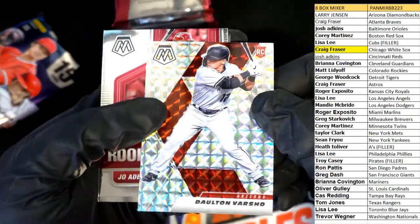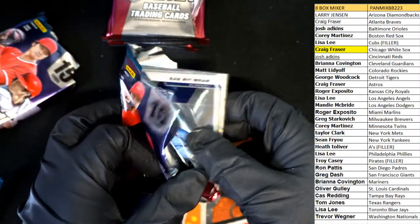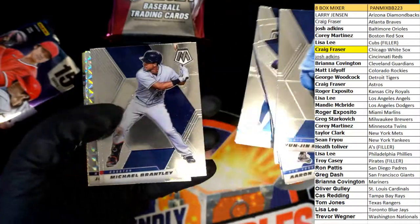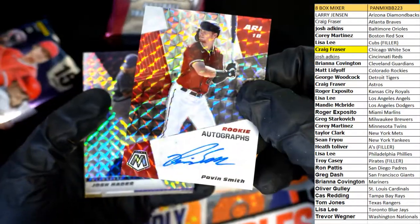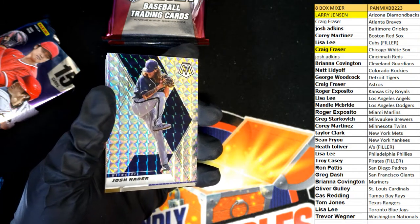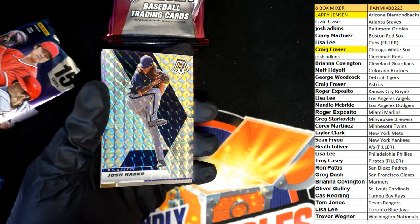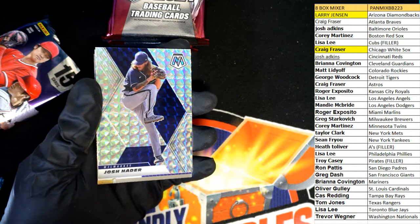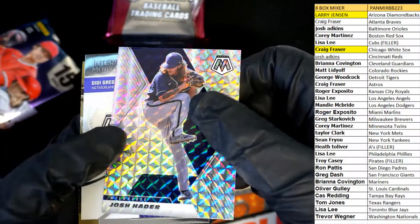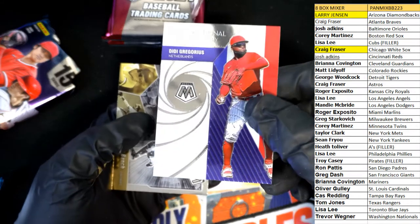Rookie mosaic Arizona. Jodell rookie debut. Nice Chisholm. Autograph number two, Pavin Smith for Arizona. Larry J. So a nice Josh Hader, DG Gregorius.